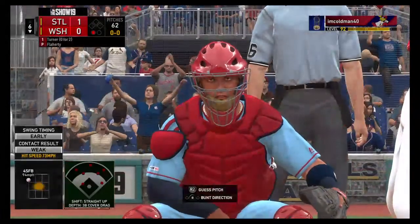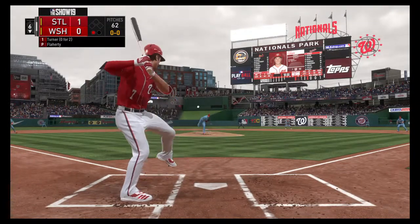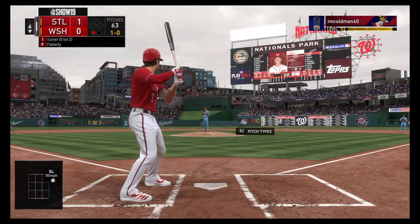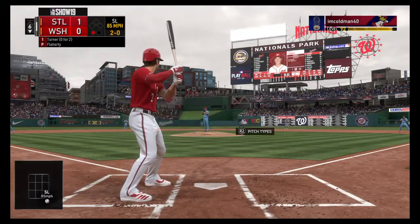But speedy Trey Turner digs in now. It was a flyout for him in his last trip. And he'll hold off on the slider here to start the at-bat. It's ball one. Breaking ball called just a bit low.